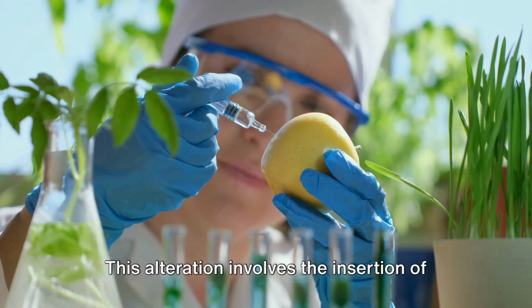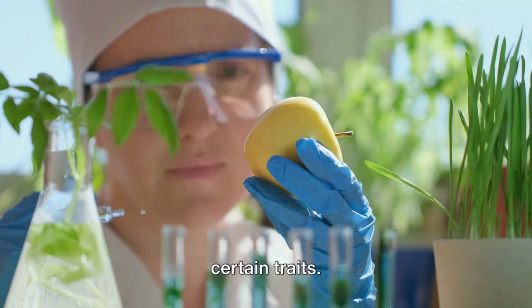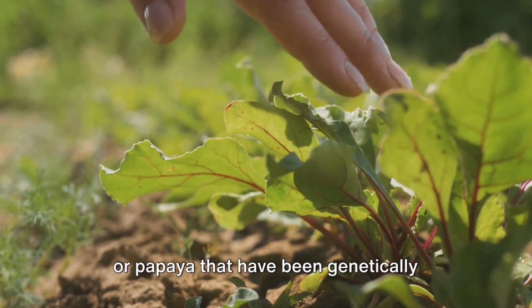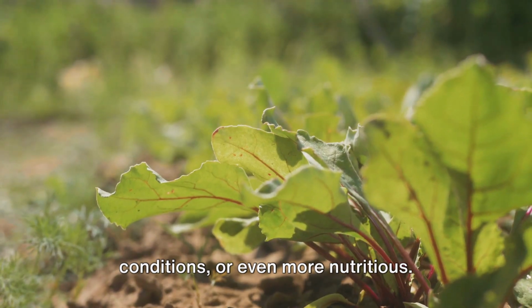This alteration involves the insertion of genetic material from one organism into another, all with the goal of improving certain traits. For example, we might see soybeans, corn, or papaya that have been genetically engineered to be more resistant to pests, tolerant of harsh environmental conditions, or even more nutritious.